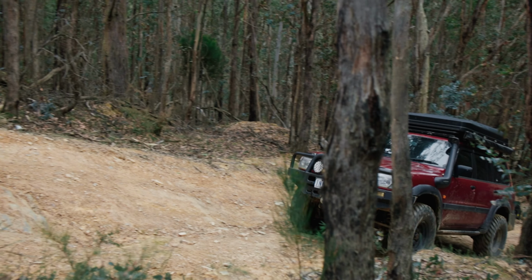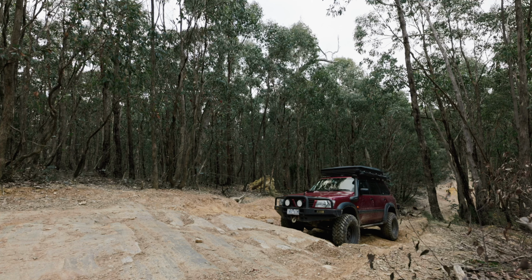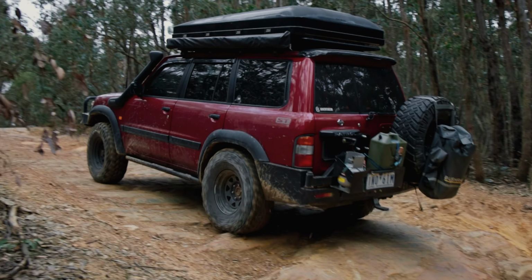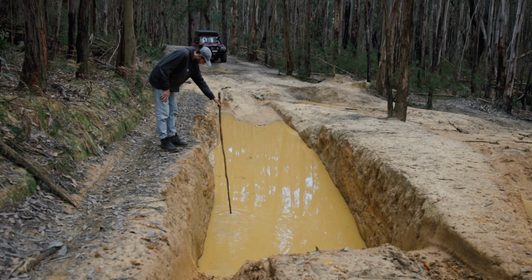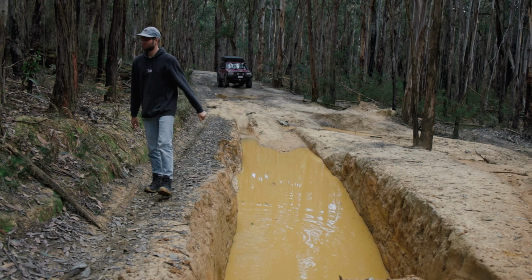This track is pretty manageable, except for one section that is littered with big bog holes. Bog holes aren't usually my thing, but here you don't really have the option, so I thought I may as well take a punt.